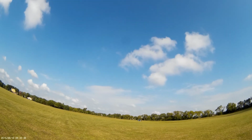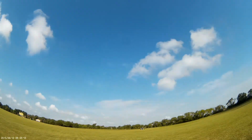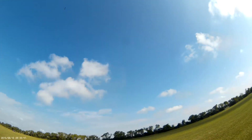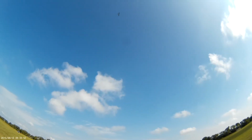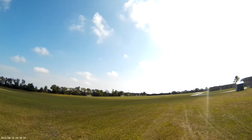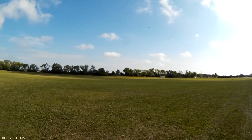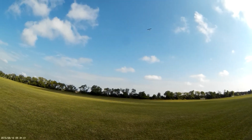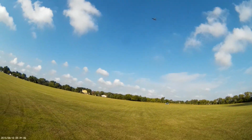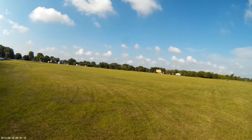Okay, we'll just go no power, see if the birds will play with me a little bit. I don't know where they went. There they are. Man, this thing just flies so sweet. That's no power, just gliding and just gliding. Wonder if she'll do a loop. It does a loop.